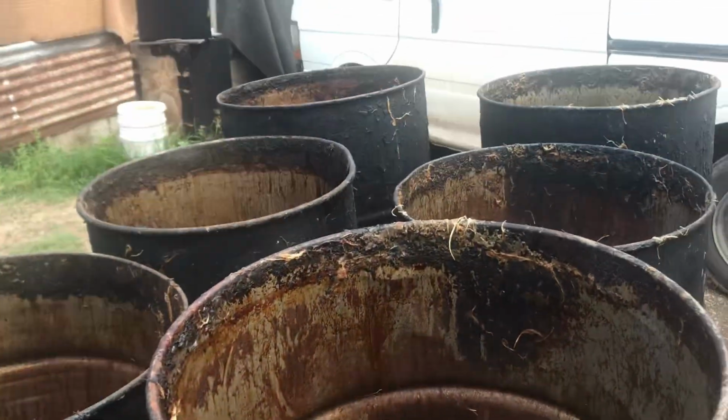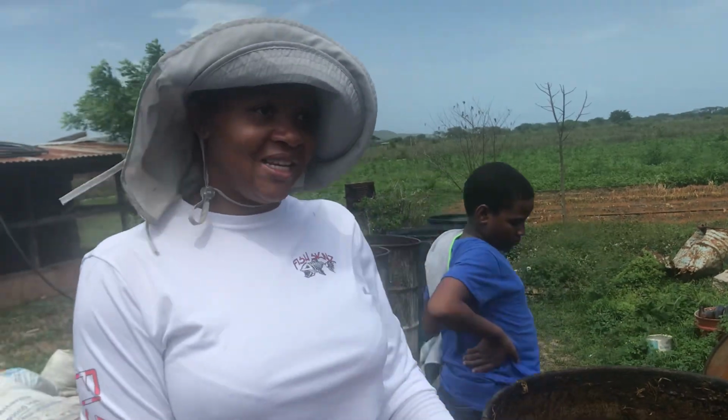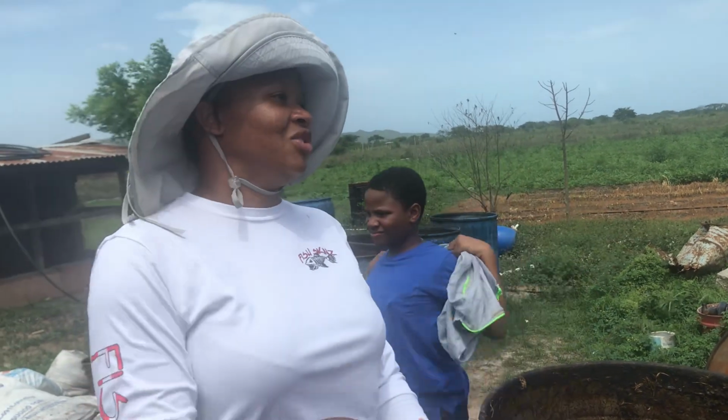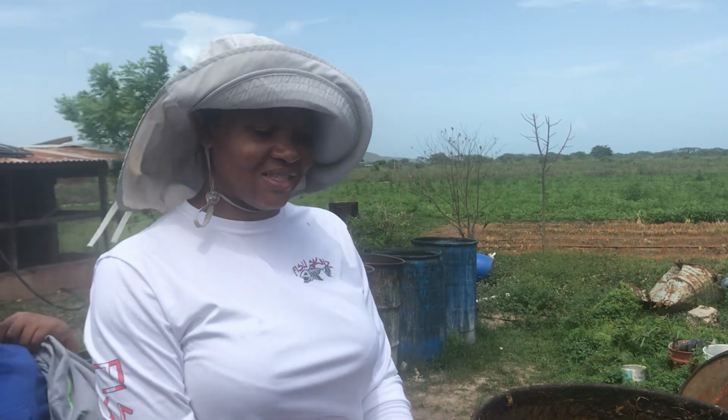So some of them, they're empty. So there's a lot of work. It takes hours to feed the truck with these. Get the scraps, pack it in the box, and we come out here.